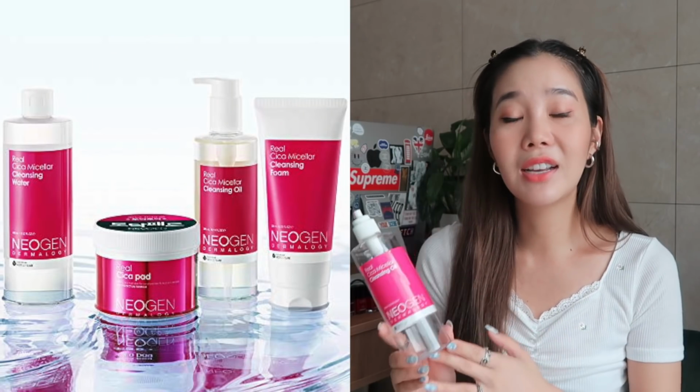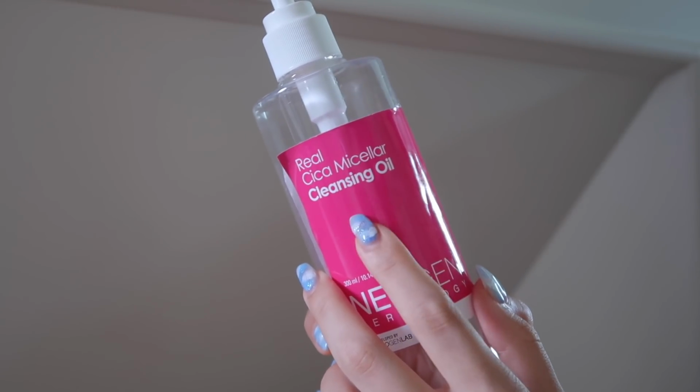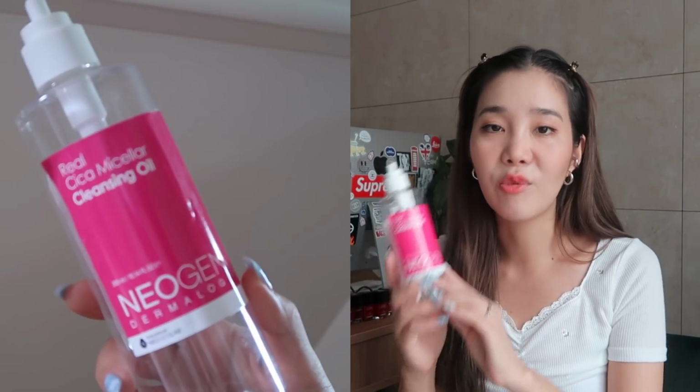The entire Cica Micellar cleansing line is really great because they have two ingredients that are very popular in beauty products. And first we have Cica, which is short for Centella Asiatica, which is great for acne, and it's a very popular ingredient that I'm seeing in a lot of Korean skincare products. And the micellar technology helps remove more than your basic oil cleansers. NEOGEN really did a great job with this cleansing line because not only is it formulated really nicely, but also the price is very affordable and you get a lot of product.